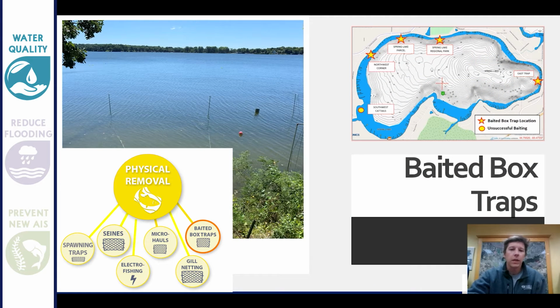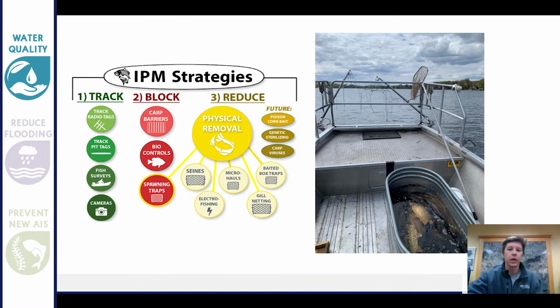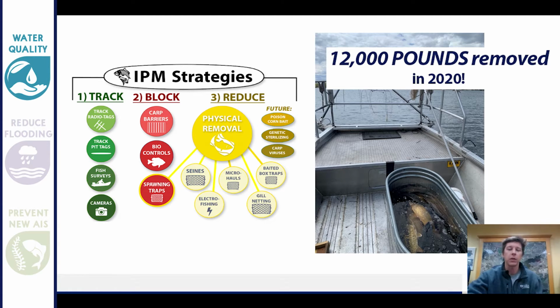Another trap that you might have seen on the lake or might have helped with were our baited box traps. These traps involve using corn as a bait to attract them towards our nets, where in the middle of the night we can pull up the ropes and capture the fish. Through various methods and techniques, staff, volunteers, and our consultants removed nearly 12,000 pounds of carp from Spring Lake.